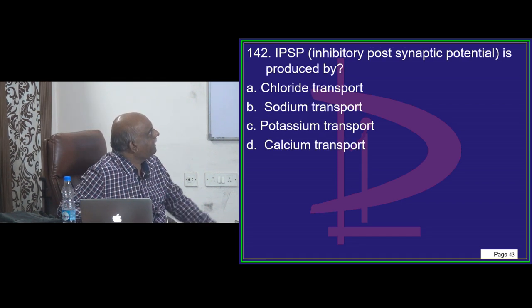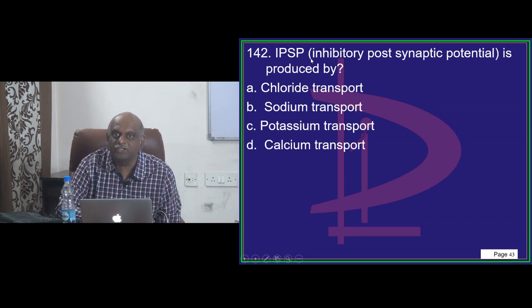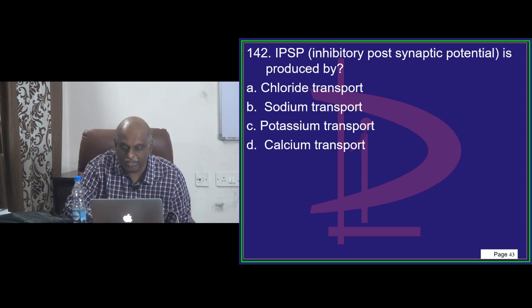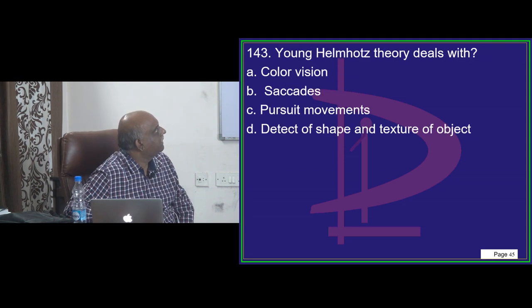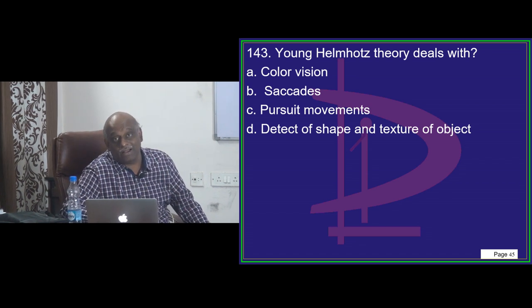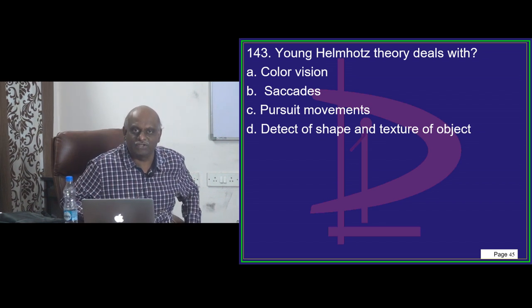Then, inhibitory postsynaptic potential. How is it basically created? What leads to the formation of IPSP, where hyperpolarization occurs? Question number 142. Satya Snigdha Tripathi is proposing chloride transport. Absolutely right. I think these are all repeated questions from yesterday's quiz, which we already discussed. Young-Helmholtz theory, Ishihara charts, color vision, etc. So, doctor, today we discussed 23 questions.